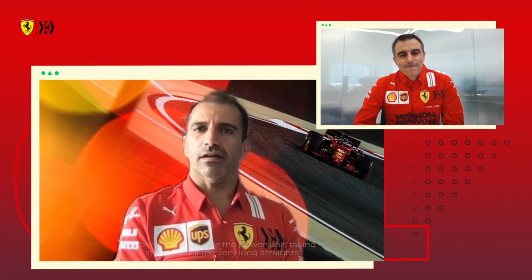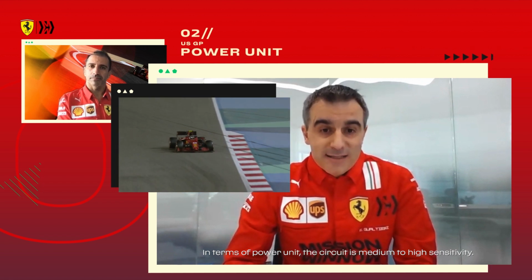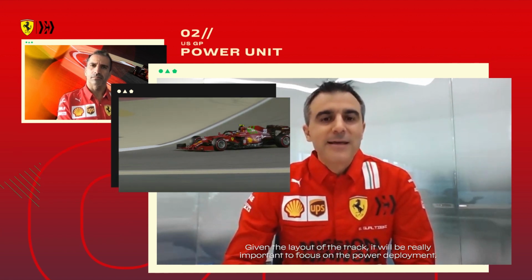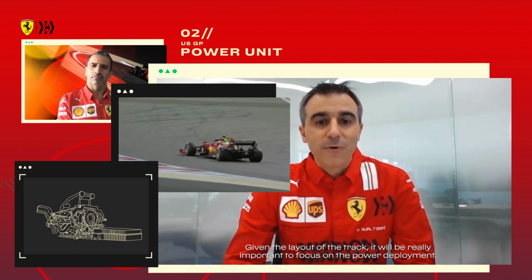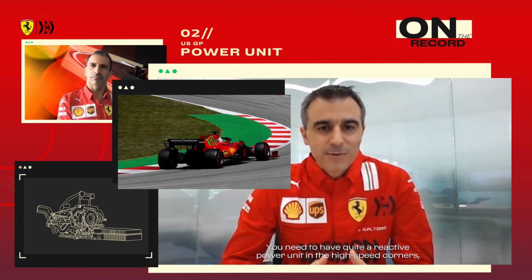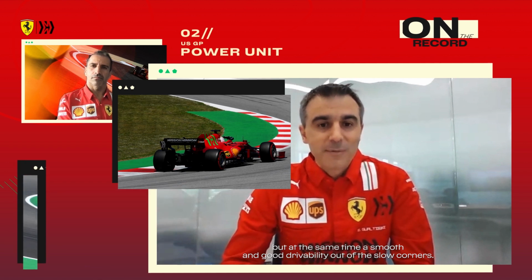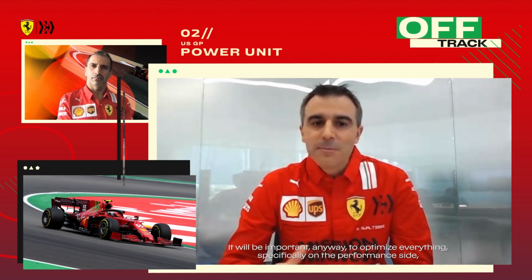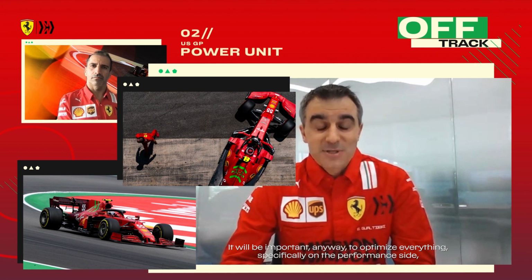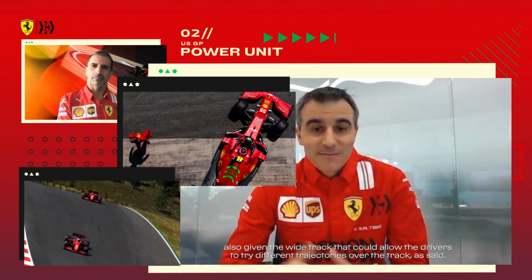So how is this track for the power unit, taking into account this very long straight? Well, in terms of power units, the circuit is medium to high sensitivity. Given the layout of the track, it will be really important to focus on the power deployment. So you need to have quite a reactive power unit in the high-speed corners, but at the same time a smooth and good drivability out of the slow corners. It will be important anyway to optimize everything, specifically on the performance side, also given the wide track that could allow the drivers to try different trajectories over the track itself.